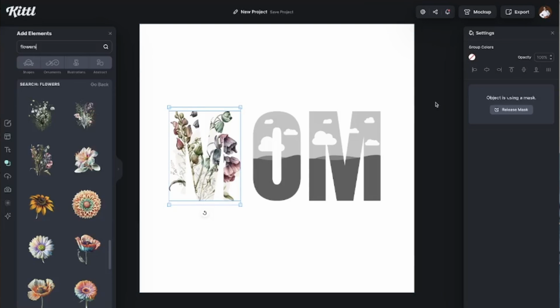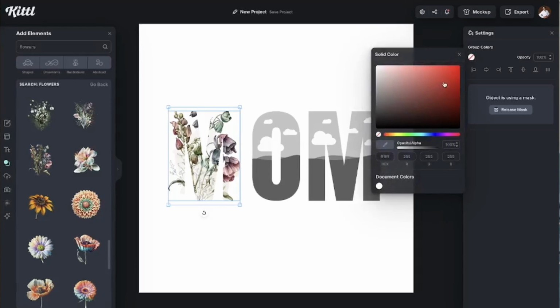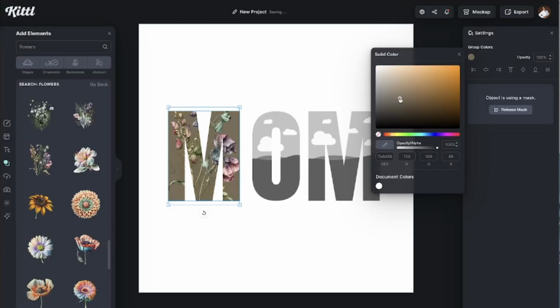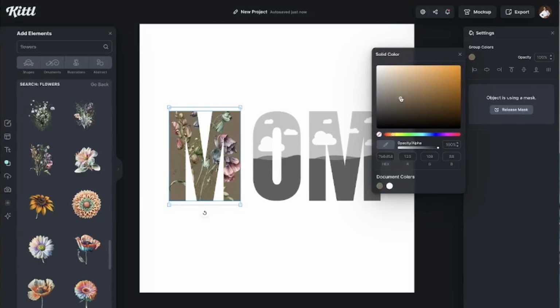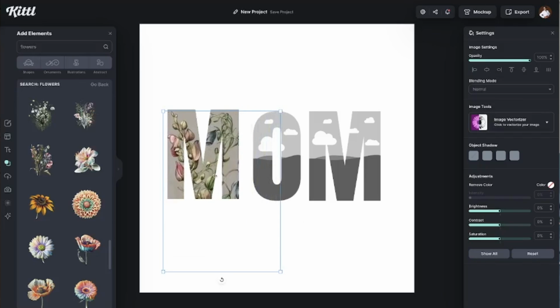But I don't like the white background. So what I'm going to do, it's transparent. So now I'm just going to change my coloring. Let's just see. And now I can change the background of it. I can double click and I can move the image around if I want to. I can also enlarge it if I want to cover more.